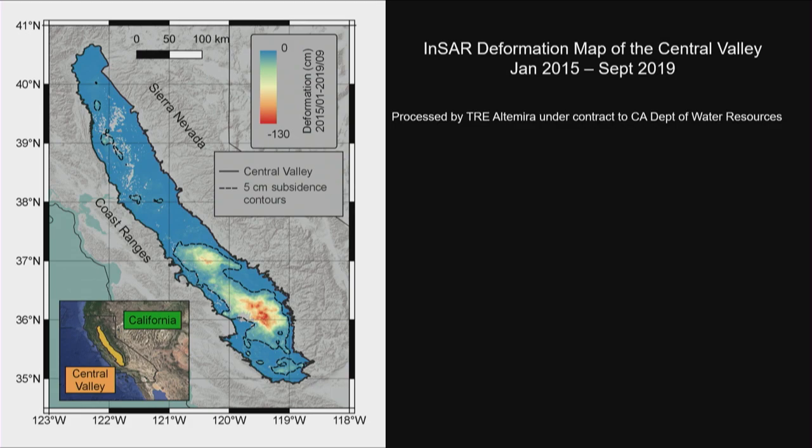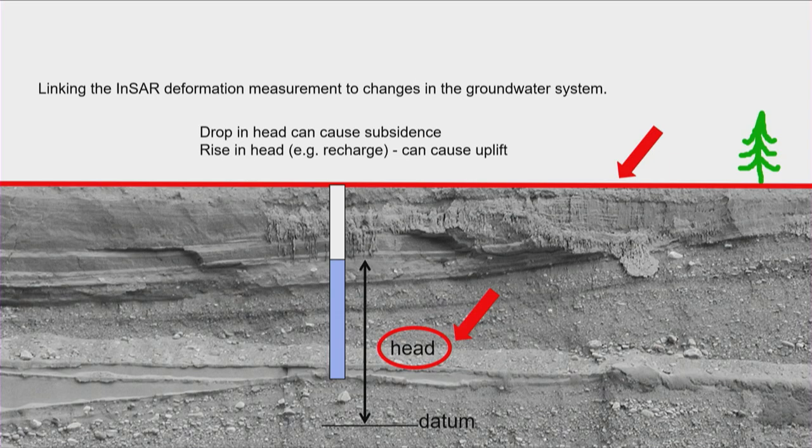So I showed you this InSAR deformation map of the Central Valley. What we want to use InSAR for is not just to look at long-term subsidence or long-term deformation, but use it to monitor changes in the groundwater system. So use the deformation measurement at the surface here to tell us what's going on in terms of water levels, measured in terms of head in the subsurface. As I've said, if you drop the water levels, you drop head, that can cause subsidence. Well, similarly, if water levels go up, that can cause uplift. So where recharge is occurring, where water's moving into the system, we should see uplift.